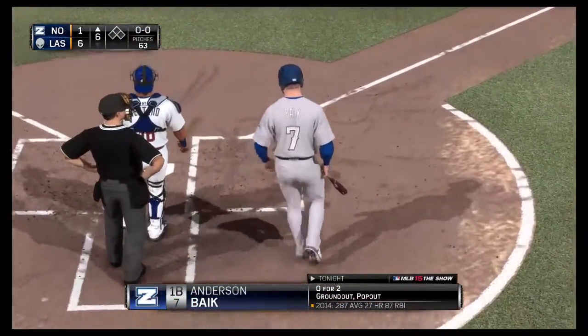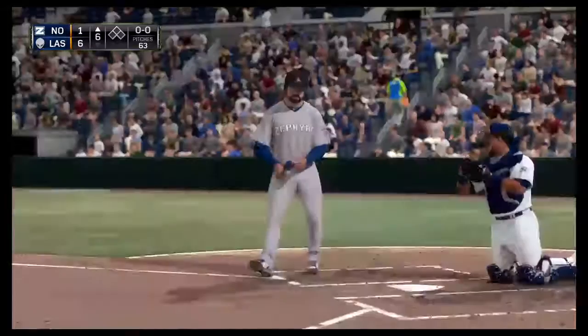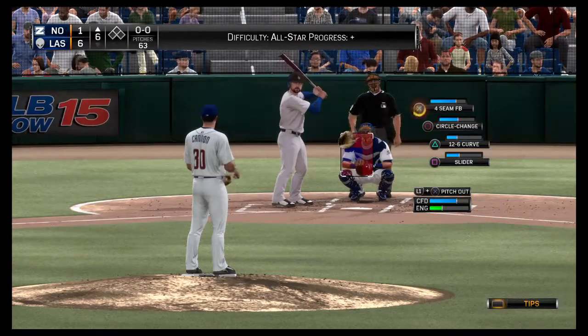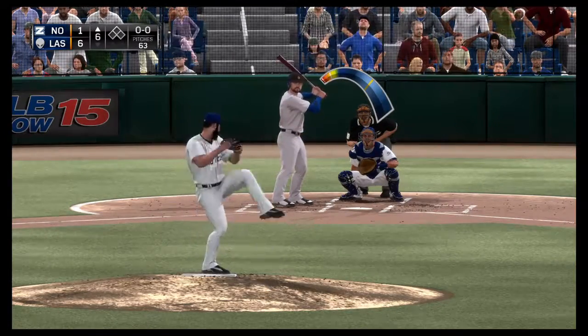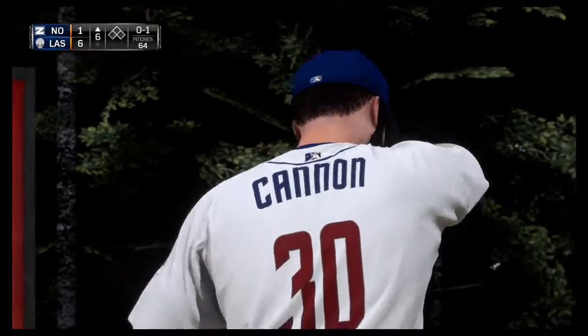Anderson Bake will dig in now. Hitless in his 2 at-bats so far. First baseman, Anderson Bake. Here's the first offering. Come on now, rip. Outside target here, and he hits it for strike 1.